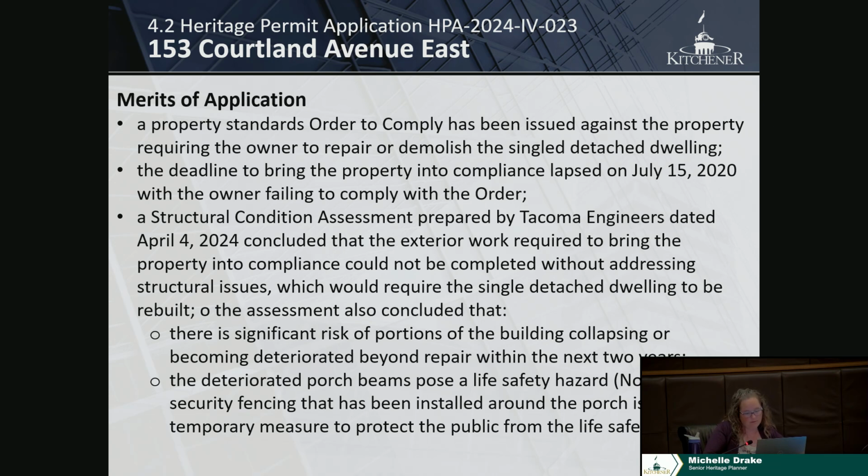In terms of the merits of the application, the property standards order to comply has been issued against the property, requiring the owner to repair or demolish the dwelling. The deadline to bring that property into compliance has lapsed, and the owner failed to comply. A structural condition assessment concluded that the exterior work required to bring the property into compliance could not be completed without addressing structural issues, which would require the single detached dwelling to be rebuilt.